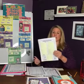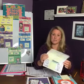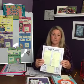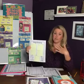Now, this is something that I would keep in my reading binder. It is not something that I would display in front of the students and in my classroom. This is just really for my information.